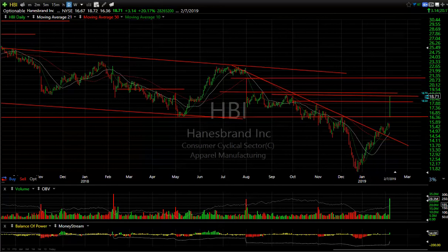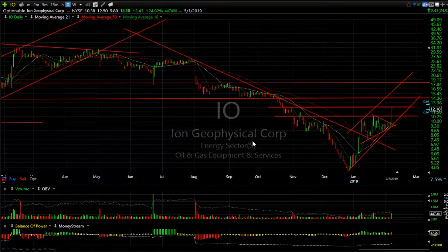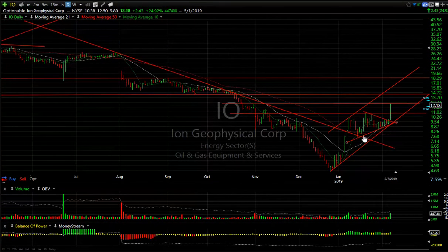IO. Well, the swing on IO is working well. After it popped and pulled back and started to move, we gave you a swing on it. It then consolidated for 3 weeks, or 2 weeks. Today it exploded 25%. That's a big move, folks. Up 2.43 to 12.18 is resistance right in that level, and your next target is around 14, followed by 18.